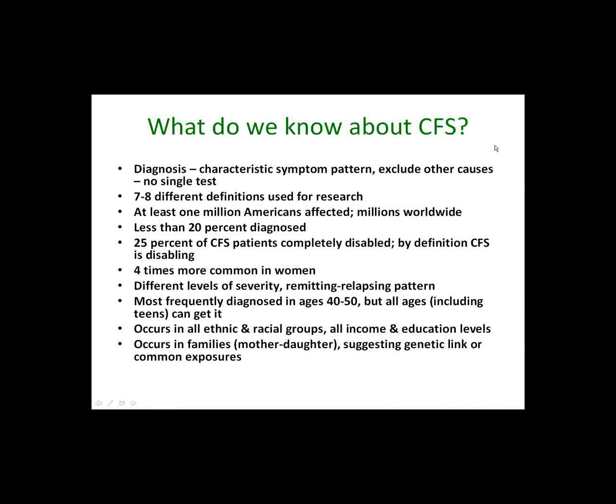There have been at least 7 definitions, and there's a brand new one that just came out last month, used for research to select subjects for CFS research, which has created problems in terms of the heterogeneity of the patient cohorts that have been tested and examined and studied for the last 25 years. There's no single diagnostic test that can be used to define patients, and while there's a characteristic symptom pattern, as I said, it can present itself in quite a range of severity, duration, and also the symptom patterns that are most prominent within an individual may change over time and may be different from person to person.